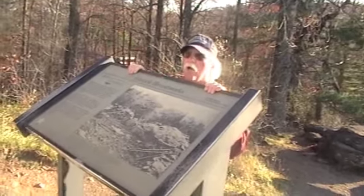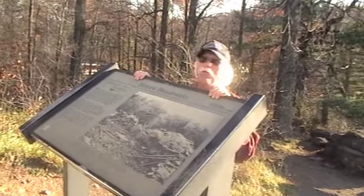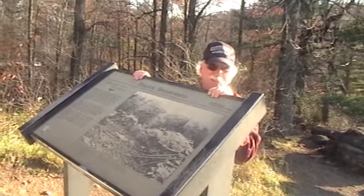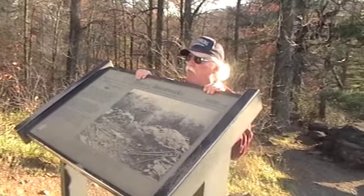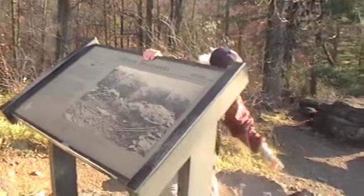If the log rolled over, it would catch the sticks, and if you saw it in time, you could duck under the sticks and you would not get hurt. That's military engineering at its finest, okay? And the little boxes there are from the ammunition crates that they brought up here, okay? All right, we're gonna walk down this way.